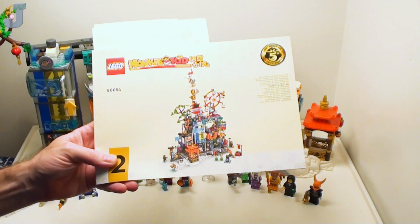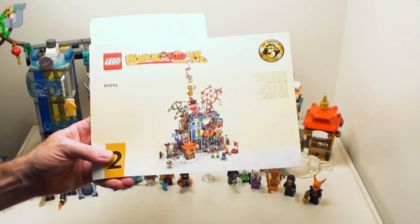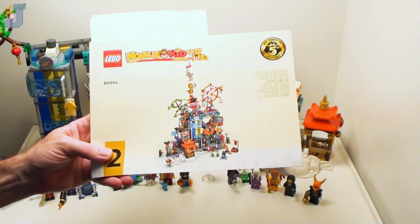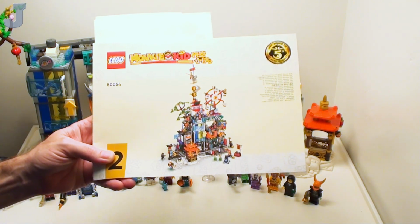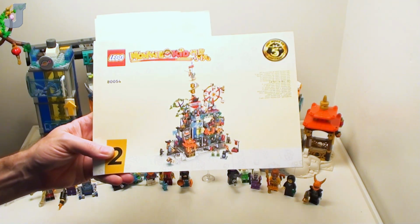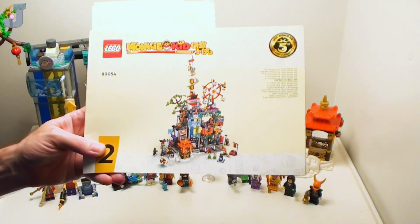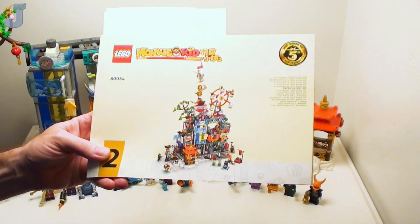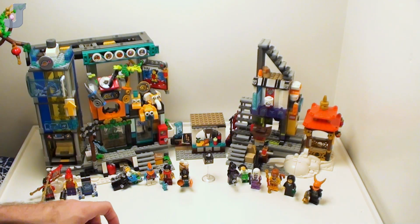Well, this is it, guys and gals. Let's finish up Megapolis City by LEGO Monkie Kid. This is set number 80054. I think it contains 2,330 bricks, retails for $189.99, and this set was provided by the LEGO Group for early review. And yeah, this is going to be the last installment of this, so hopefully we can get this together here.